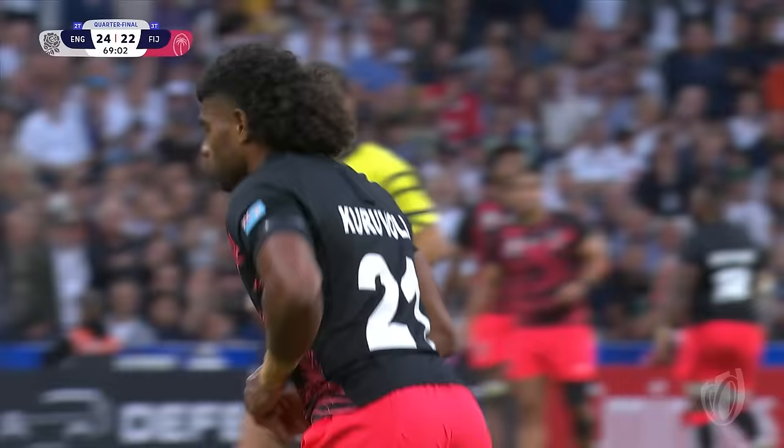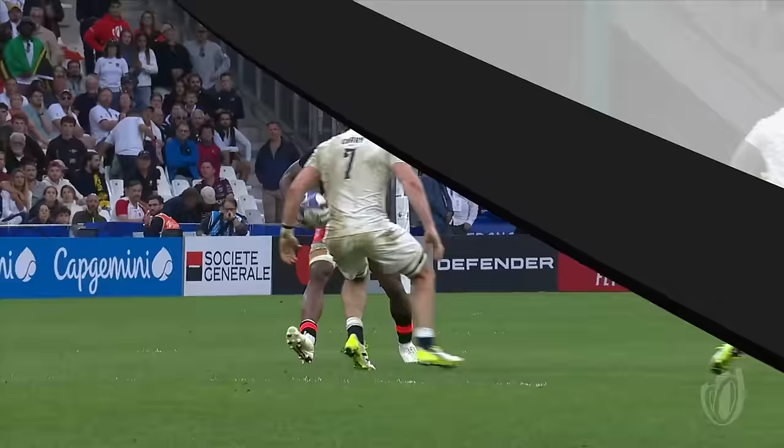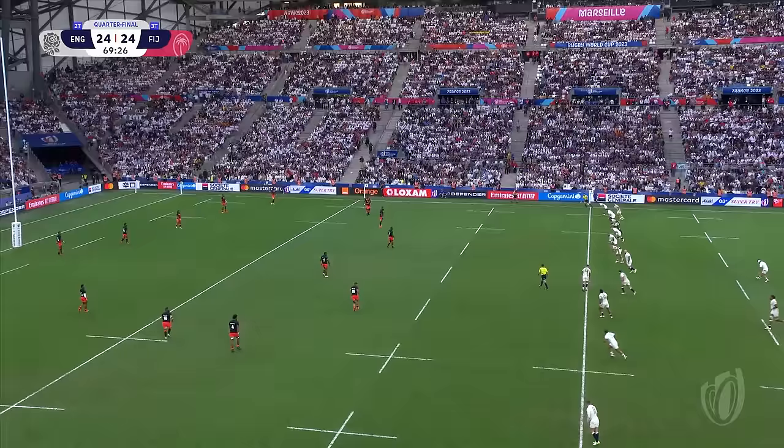From 24 points to 10, it's now 24 points apiece. Fiji flying back into the quarterfinals. Wonderful score there from Vilimoni Potitu. He's only played three games at number 10 in his career. This is number 4.